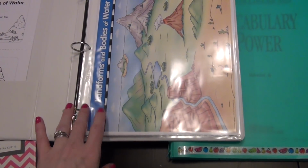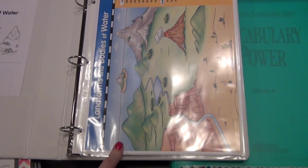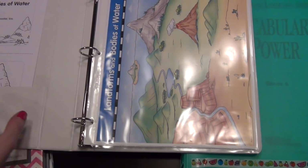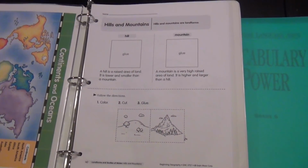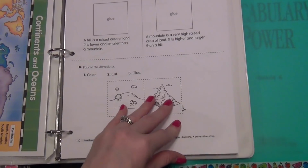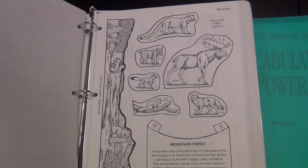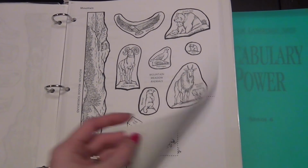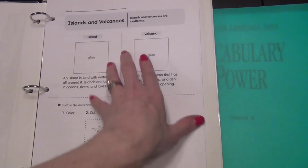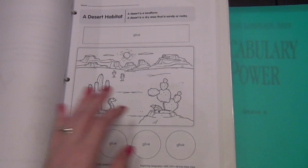Now this is actually something I got for my 2nd grader, or my soon-to-be 2nd grader. It's all about landforms and bodies of water, which obviously my oldest knows what a hill is and what a mountain is, but some of this is review, and then we're going to be getting into the animals that live in these different types of habitats and islands of volcanoes. We're going to be studying volcanoes and doing some unit studies about that. So this is kind of a hodgepodge of things.